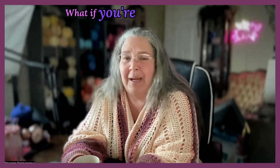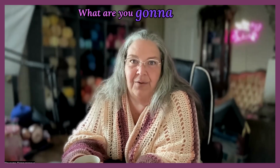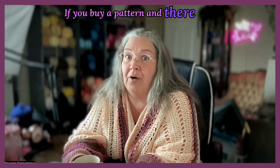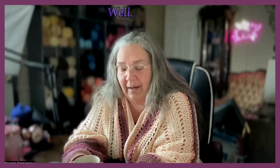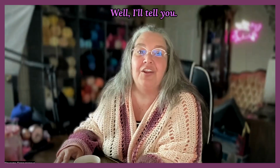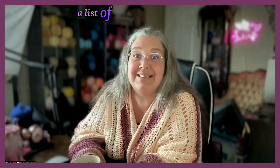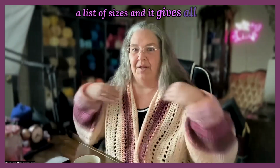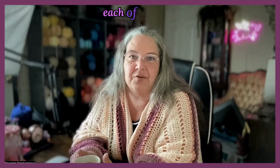What if you're making a pattern for somebody else and all you have is what size that they wear? What are you going to do then? If you buy a pattern and there are no sizes written, how do you know what you need to do? Well, I'll tell you. The Craft Yarn Council actually has a list of sizes, and it gives all the basic measurements for each of those sizes.